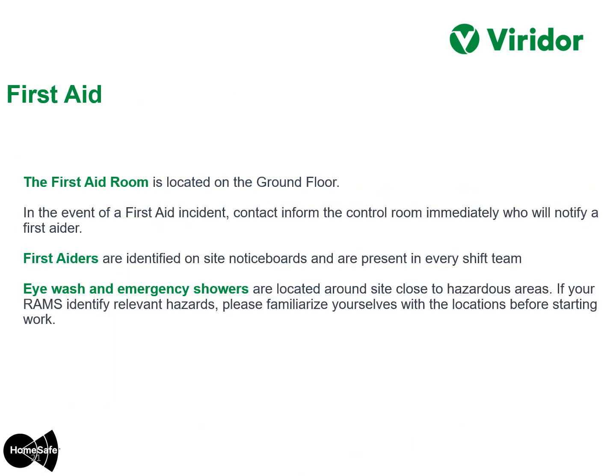In any event where first aid is required, a first aid room is located on the ground floor. If you require first aid, please report by radio or other means to the control room, your supervisor, or to BA Safety. All BA Safety personnel are first aid trained. Viridor have additional first aiders on site 24/7. The site defibrillators are located at the control room and in reception.